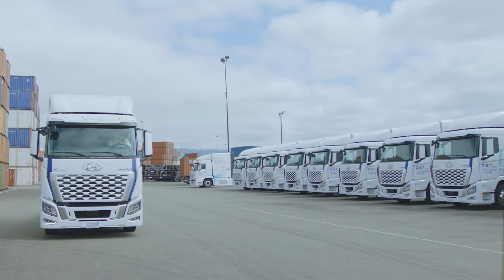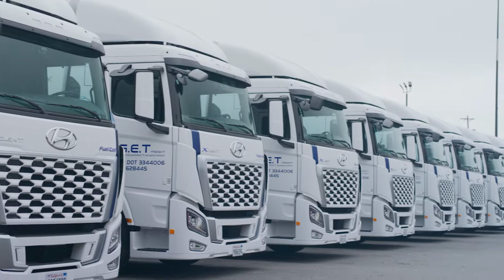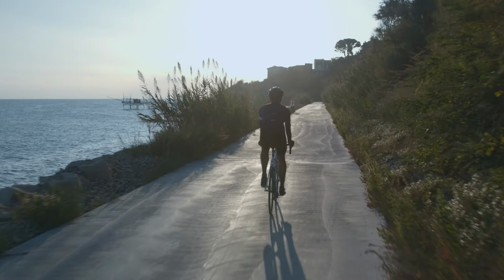The drayage truck market is a really good fit for fuel cell trucks. This 30 fuel cell drayage truck deployment that we're doing in Oakland is the largest deployment of its type in the country. And so we have an opportunity to create a real win-win where it's better for the truck drivers and it's better for the surrounding neighborhoods.